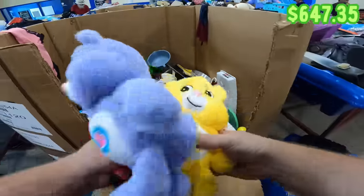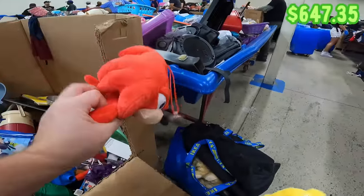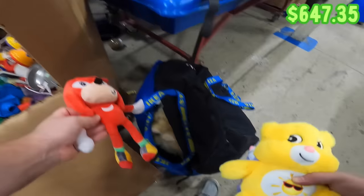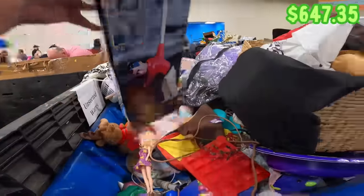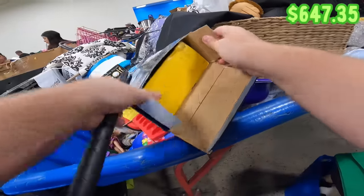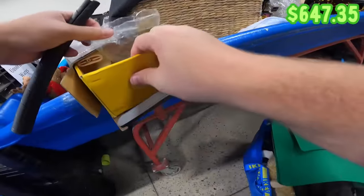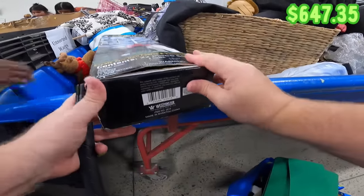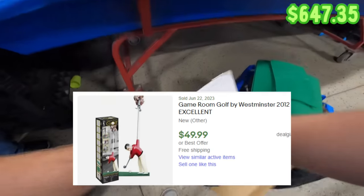Got three more plush out of this bin. Two Care Bears and a little Sonic, or not Sonic, I don't know if it's Knuckles or whatever, but some sort of Sonic thing. We got the Arnold Palmer golf set. Is he in here? I think Arnold might be at the bottom here. I think this might be new. Yeah, it's still got the balls in there. It's got Arnold. I don't know how much this is actually worth, but I know it sells, so I'm gonna get it.